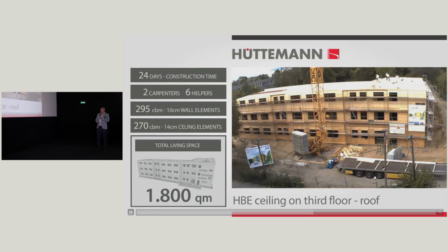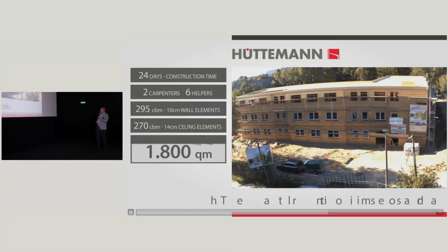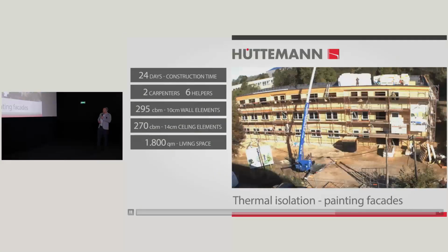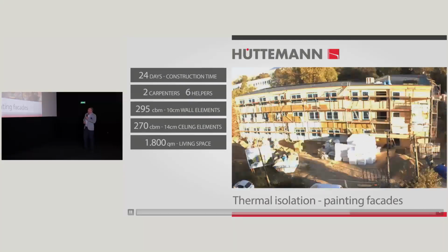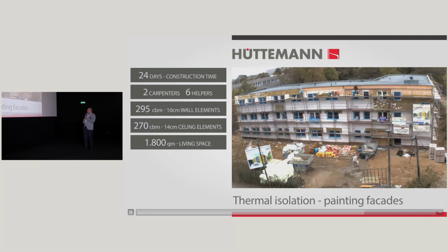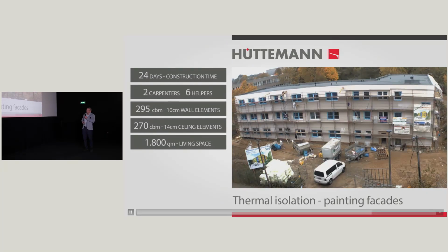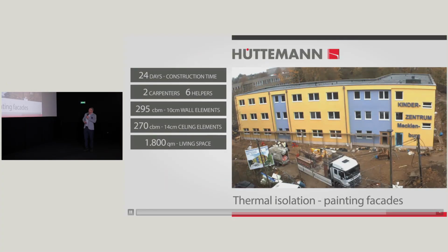The full project took about 6 months from groundworks to finish. In this case, they used rock wool insulation with renders. So that's possible too, but to use a more sustainable way, the renders probably wouldn't be the best solution.